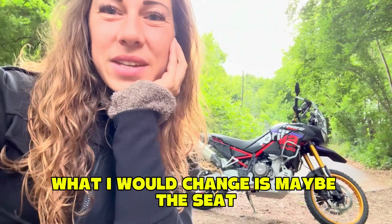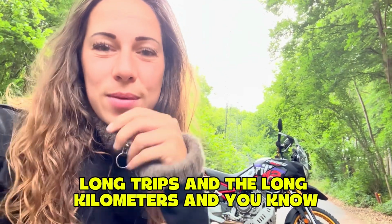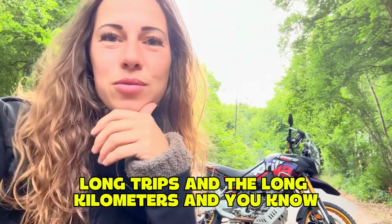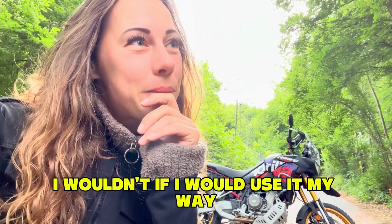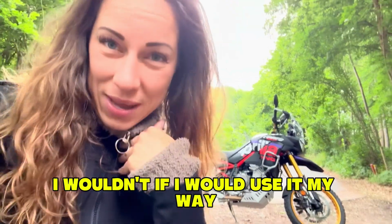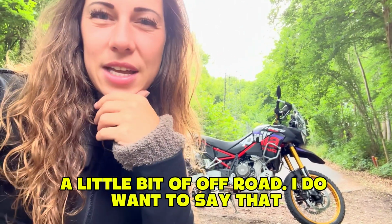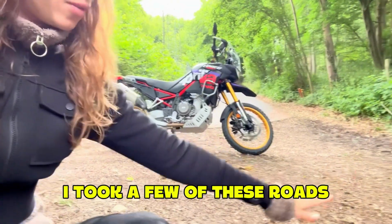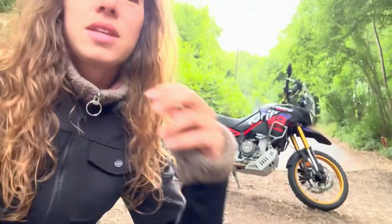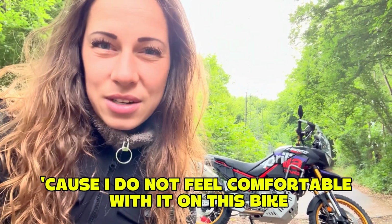What I would change is maybe the seat, make it a bit more comfortable if you really want to hit the long trips and the long kilometers and riding for hours and hours straight. I wouldn't, if I would use it my way. So for pleasure, for fun, maybe hit a bit of Ted Road in the Netherlands, a little bit of off-road. I do want to say that I haven't taken it off-road properly. I took a few of these roads, but no sand or whatever, because I do not feel comfortable with it on this bike.